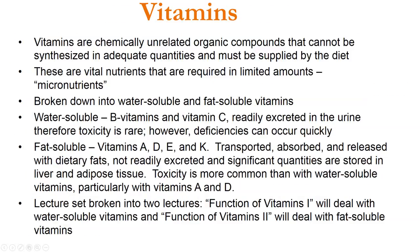Basically, the way we're going to break down these next two lectures is, in the first lecture I'm going to talk to you about the water-soluble vitamins. In the next lecture, we're going to talk about the fat-soluble vitamins. There are actually far fewer fat-soluble vitamins, but the story is a little longer because two of them take a little while to explain. So first of all, what is a vitamin?